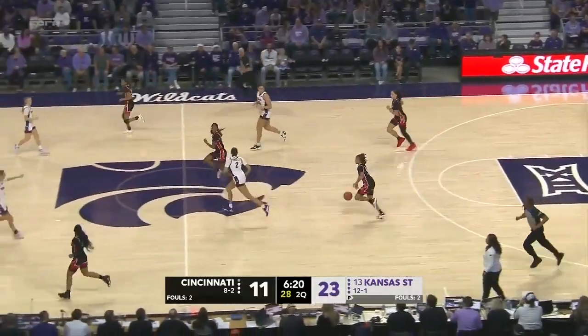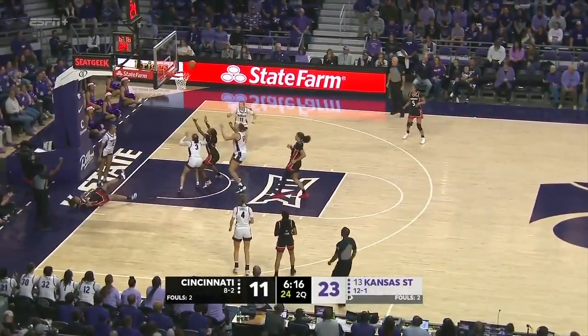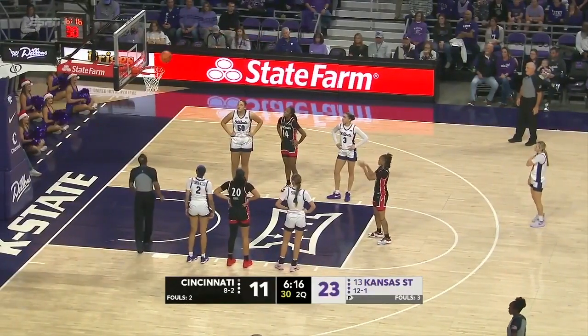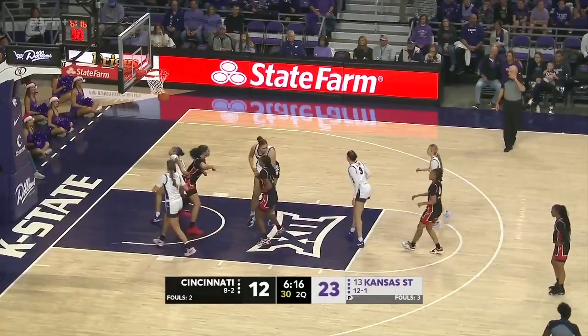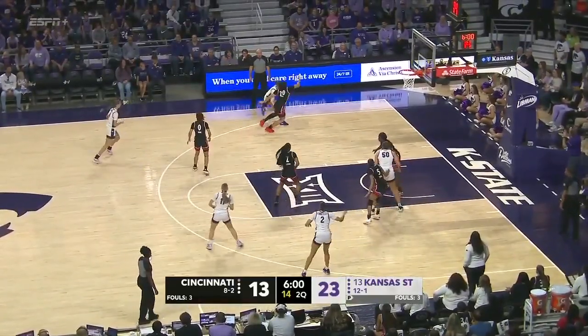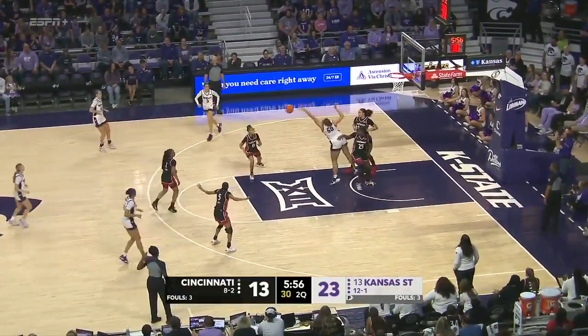K-State trying to spread the floor against the Bearcats. Full head of steam the other way. Wild shot, and a foul will be called on Poindexter. 88% in this Bearcat offense. Get to the line, force the action. Looks like it's Indiba. Hayes lurking as help. Quickly the ball in, quickly the ball out for K-State of the offensive set. Sides, a guarded three. Couldn't get it.